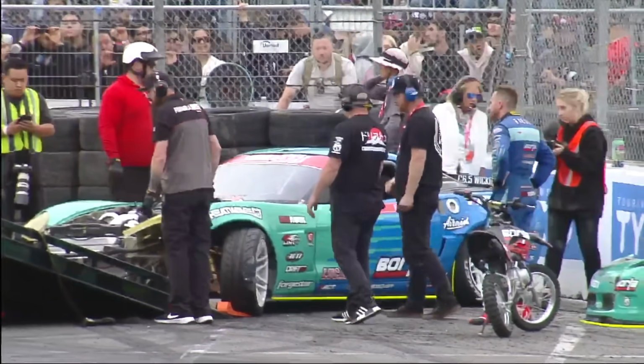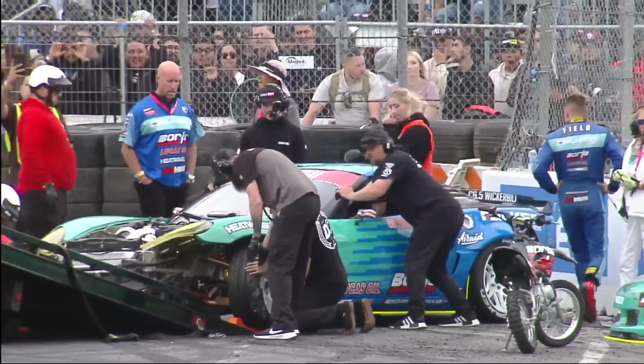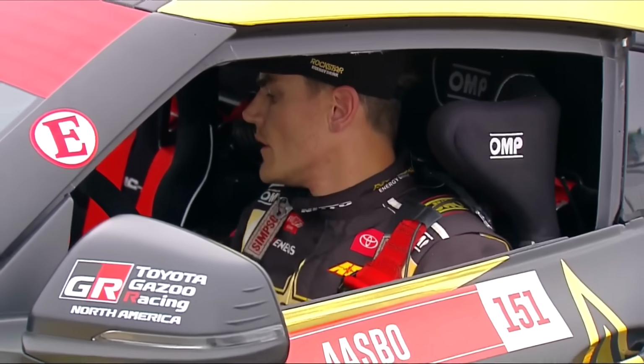So unfortunate for Matt Field in this situation that he's the victim, let's say, of what occurred, but this is the way the game goes sometimes. The cookie crumbles and the carbon fiber curls and the wheels get bent and the debris all over the place.